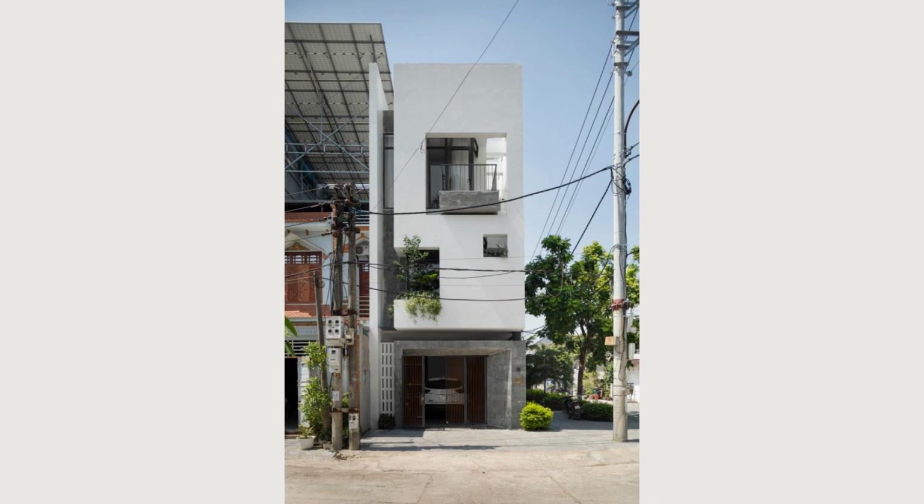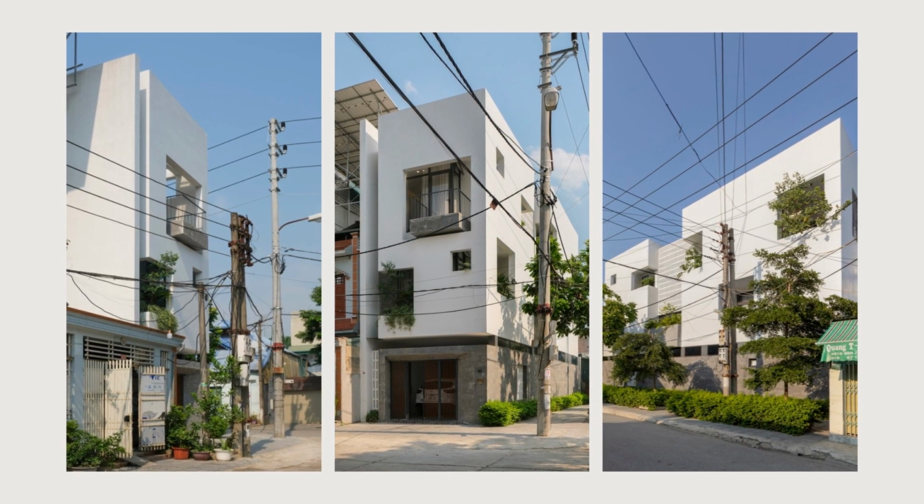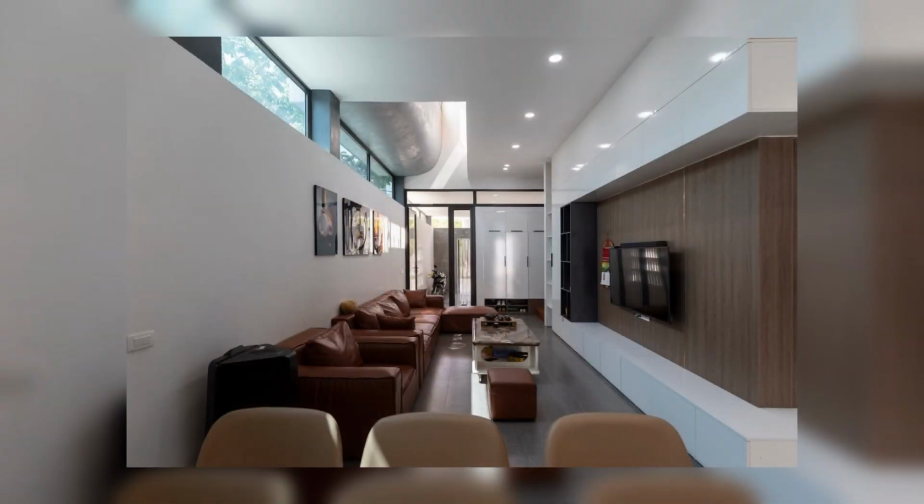Creating a living space filled with light, greenery, and natural ventilation, we aim for the people living there to maintain their well-being.